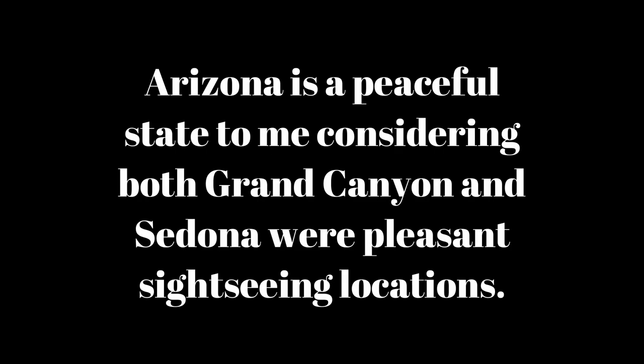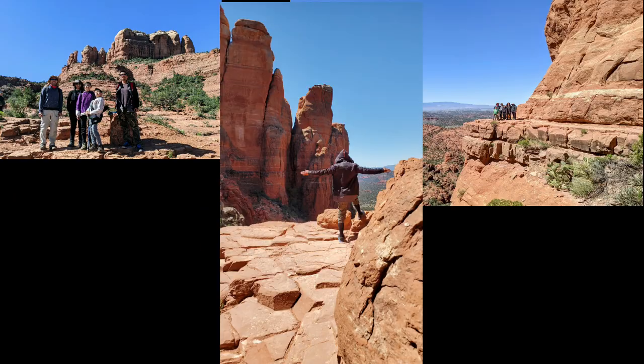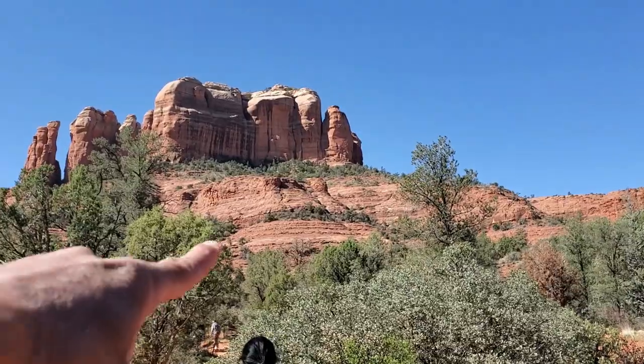More stream crossing, and we'll go towards the car. Yep, back to the car. Yep, and back to the video. That's where we're headed.